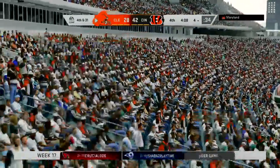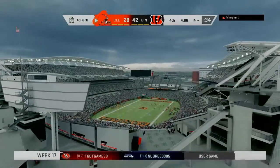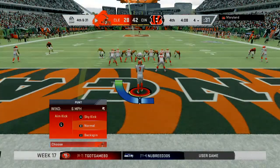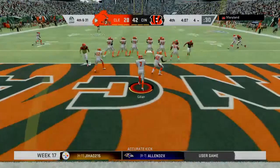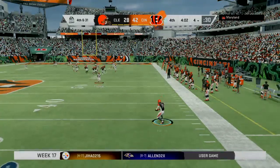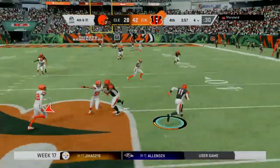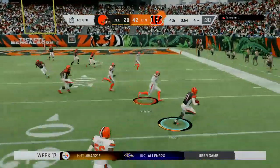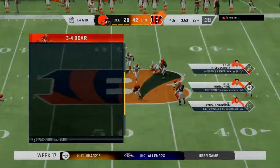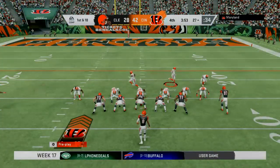When you're backed up like that, all you're trying to do is make sure you don't give up a big play, right? You don't miss an assignment that really gets you into more trouble. Here's Jamie Gillen now. Remember, his first attempt was returned for a touchdown. And he's able to get it out of there, and this is a pretty good kick. Now here's Ross. Oh, he nearly broke that one. As it stands, though, a heck of a 36-yard run back. And the Bengals will take over in terrific field position.